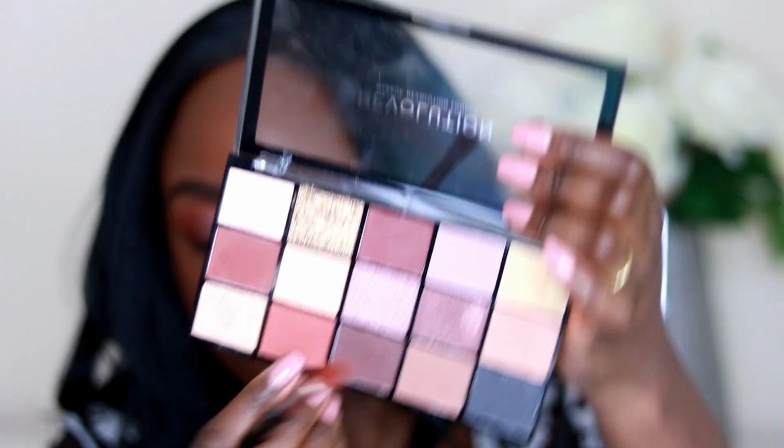Anyway, I'm putting this sort of orange color here in my crease.